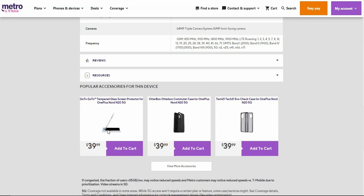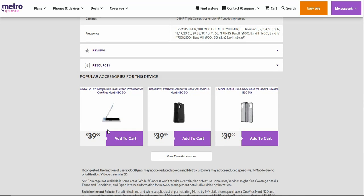If you want to get the full specs on this phone, I will try to get the full specs from the OnePlus website. I'll try to get that link down below if you want to get the full specs on the Nord N20, because Metro is slacking in that department. They do got some cases and accessories for the Nord N20 here on Metro's website. You can go to Amazon and try to get them there for cheaper, and you'll have more selection.